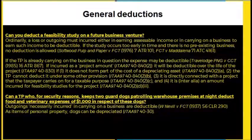Now, the next thing to look at is pre-business expenses. So here we've got a feasibility study where a taxpayer or multiple taxpayers are coming together to determine whether or not a particular business venture is going to work, whether it's going to fly. And the default rule is, unfortunately, for those seeking to go into business, usually no. And it kind of makes sense from what we've learned about this connection between the activities of the taxpayer and the particular business. Because really, if you are making expenditures in order to start some form of business, then unfortunately, by definition under the two limbs, you're not actually earning assessable income and you're not carrying on a business because you haven't reached that point.